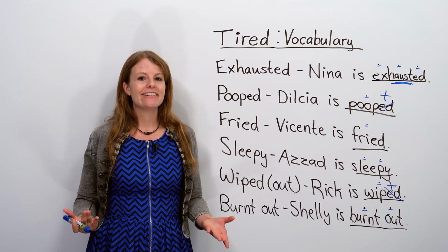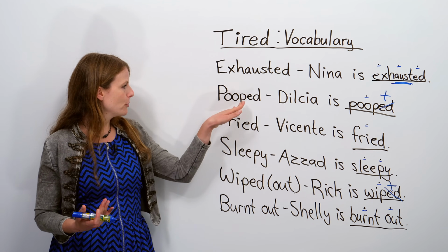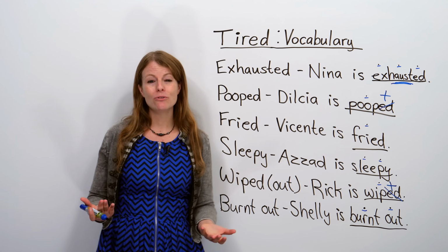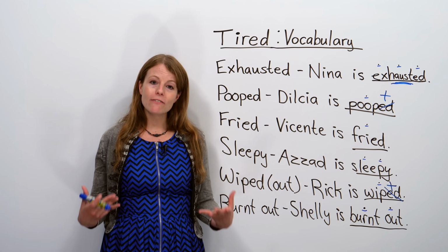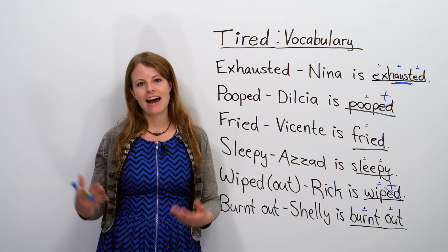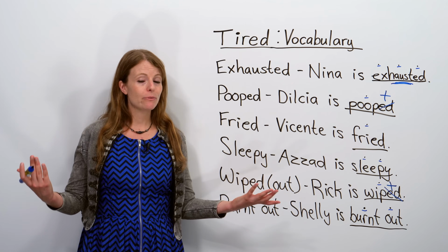We often use this when we've been very busy, just like fried, pooped. Okay, so we don't usually use this in the morning at the beginning of the day. We often use it a bit later in the day after we've been busy and doing a lot of things. And again, it just means tired.